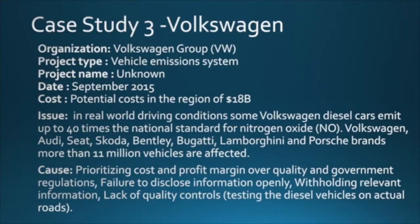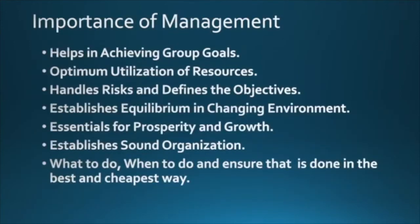Management helps in achieving a group goal, organization goals. It helps in optimum utilization of the resources, maybe technical resources, HR, media, raw material, whatsoever it is, man, material, and finance. Any kind of resources can be utilized to their maximum or optimum. Handles the risk and defines the objective.